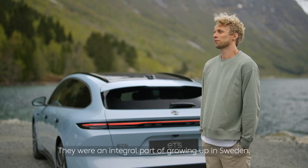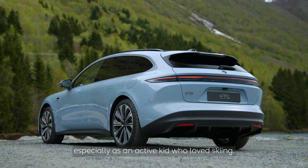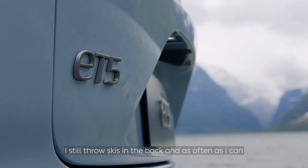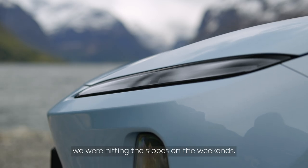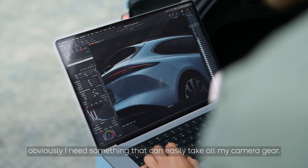I'm a real sucker for wagons. They were an integral part of growing up in Sweden, especially as an active kid who loved skiing. As I've gotten older, I still throw skis in the back, and as often as I can, we're hitting the slopes on the weekends. And for work, obviously, I need something that can easily take all my camera gear.